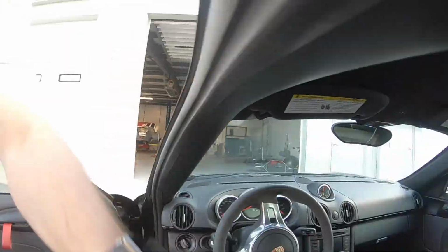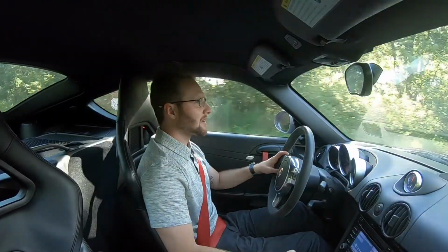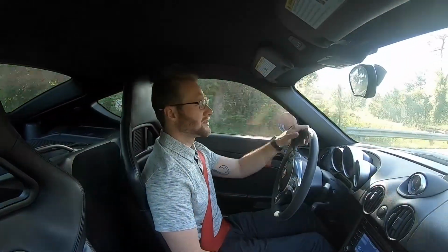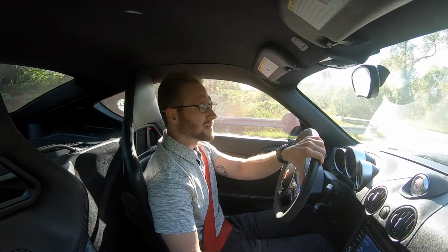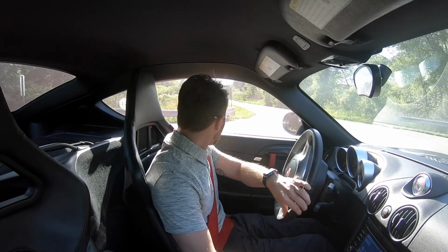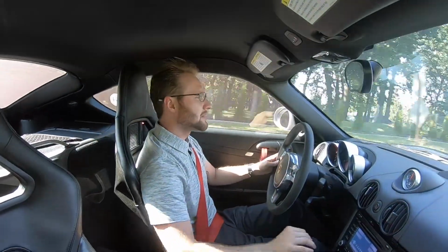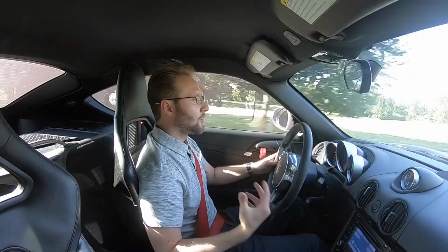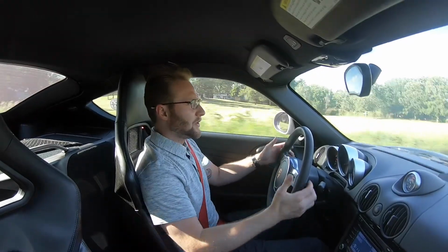I love them. I think that they make the interior look so much better than the regular standard leather seats. It just makes it look a lot more racy and special. They hug you really nicely, so if you're ever going to do any spirited driving or drive on the track, you really want these seats. I think they hold you in place, and again, you feel really good.